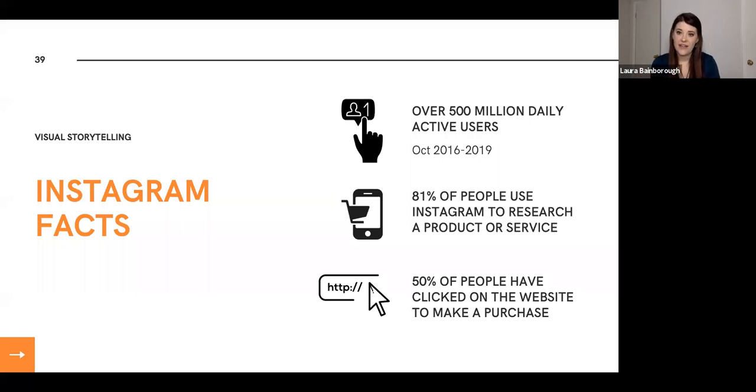So just some facts. There are over 500 million daily active users. There are actually over 1 billion people who have signed up for Instagram, but there are 500 million people that are using it on a daily basis. And this is actually a little out of date. This was 2016 to 2019. And from what I understand, it's actually higher now. 81% of people using Instagram use it to research a product or service.